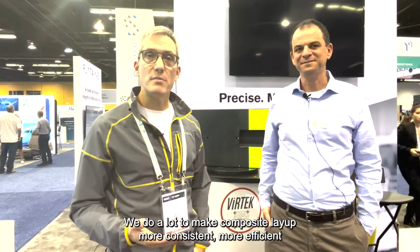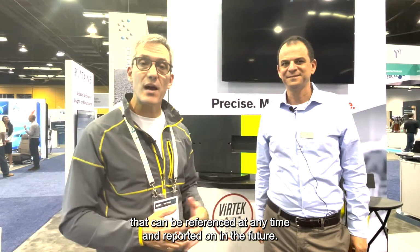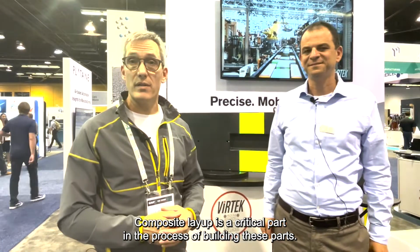We do a lot to make Composite Layout more consistent, more efficient, and captured as logs and data whenever activities are taking place. So there's a recorded history that can be referenced at any time and reported on in the future. Composite Layup is a critical part in the process of building these parts.